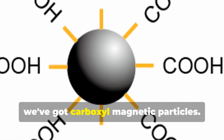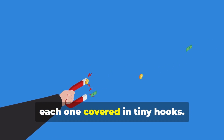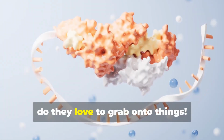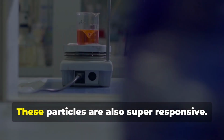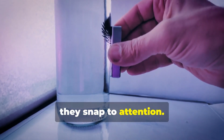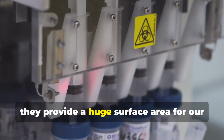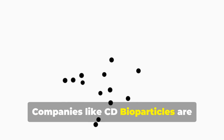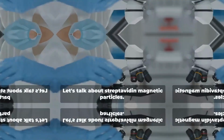First up, we've got carboxyl magnetic particles. Picture these particles like tiny, powerful magnets, each one covered in tiny hooks. These hooks are carboxyl functional groups. And boy, do they love to grab onto things. They'll latch onto peptides, proteins, even DNA. These particles are also super responsive. When we apply a magnetic field, they snap to attention. And because these particles are so small and well dispersed, they provide a huge surface area for our target molecules to bind to. Companies like CD Bioparticles are leading the charge, developing a whole range of carboxyl magnetic particles.